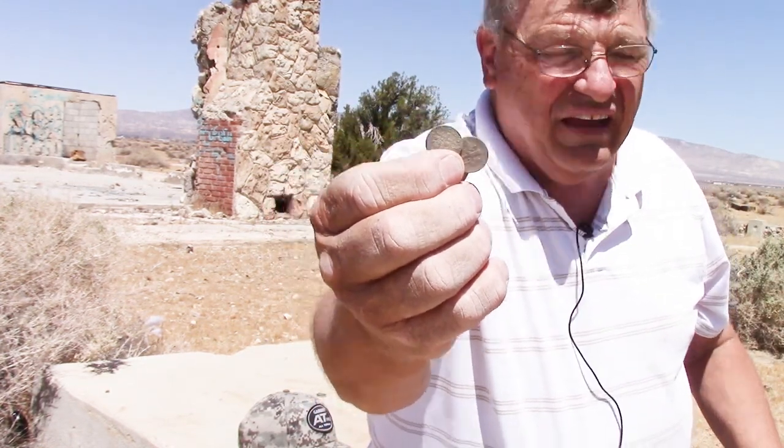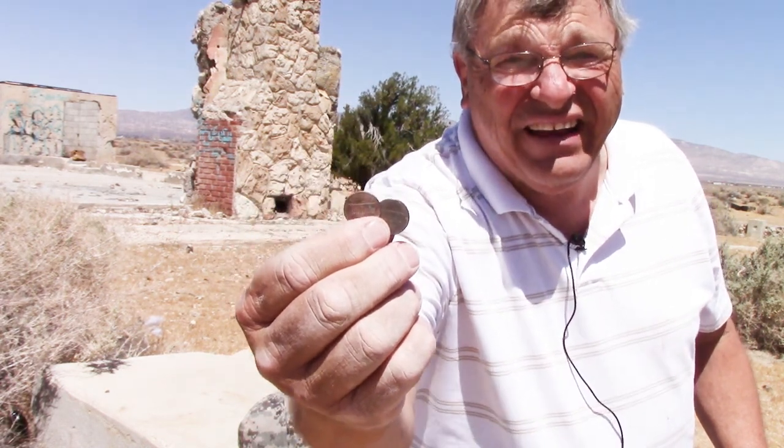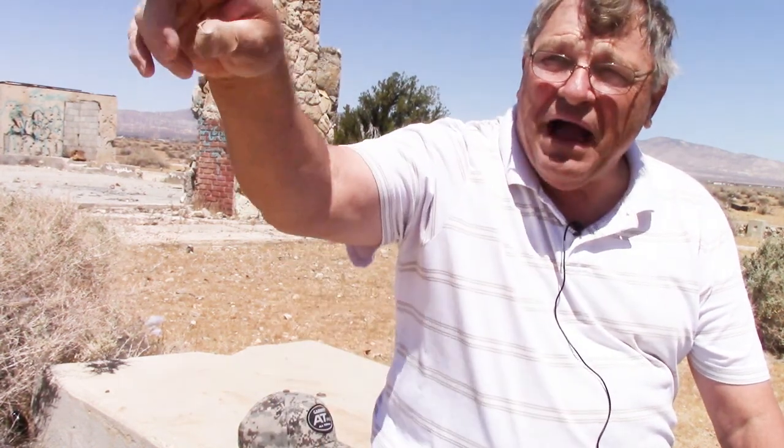That's kind of surprising. Found two pennies. Both modern pennies, come to think of it. One's 1996. One is 2001. So that's really getting back there. Those are the only coins that I found out here today. It's kind of surprising. But there's a lot of country out here to explore. I started walking back over here and I found can dumps. I found wood structures that had fallen down.